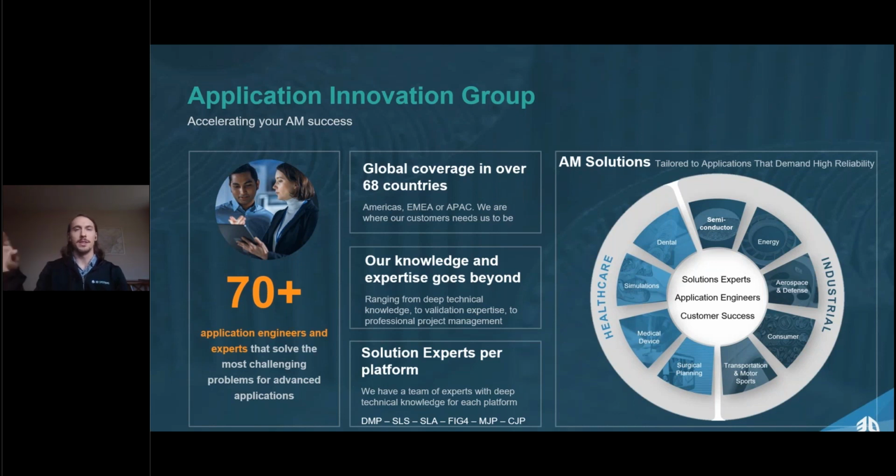So on the right, you can see all the different industries we focus on. Historically, we've done a lot of healthcare applications, so we're really good at printing spinal implants and things like titanium. But we're moving more and more into the industrial space, which is actually where aluminum 6061 is primarily coming in, in industries like semiconductor manufacturing, the energy industry, aerospace and defense, etc. So we primarily exist in the United States, in Colorado and in Belgium, but we support customers across the entire globe in over 68 countries, which is pretty cool.